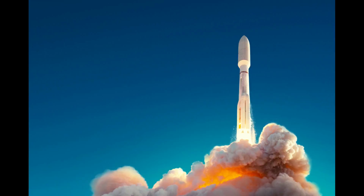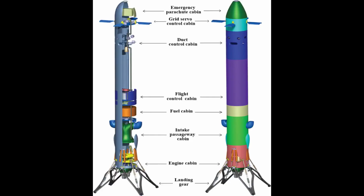Differences between sources. While there is a consensus on the project's goals and development phases, differences may arise regarding specific technologies and methodologies proposed for achieving the outlined efficiency gains.